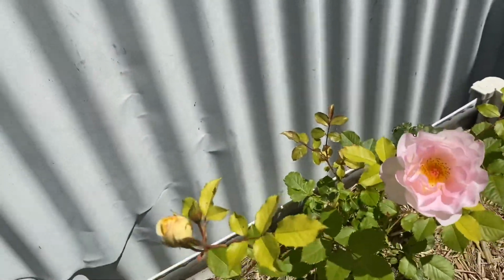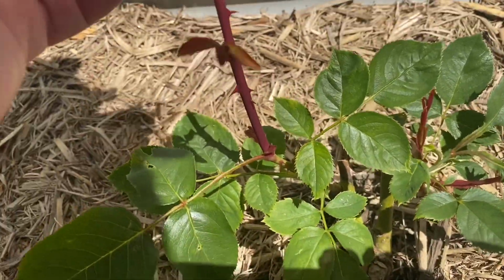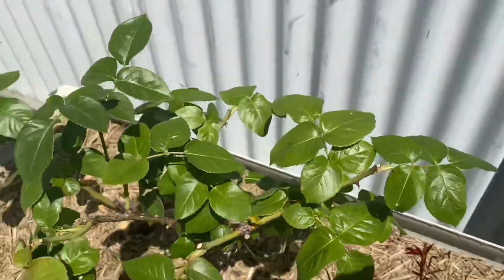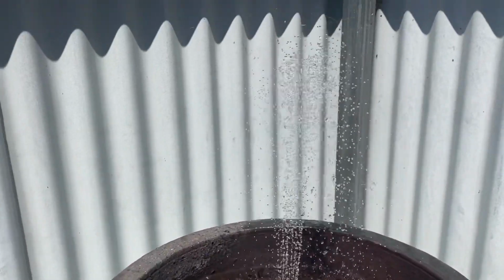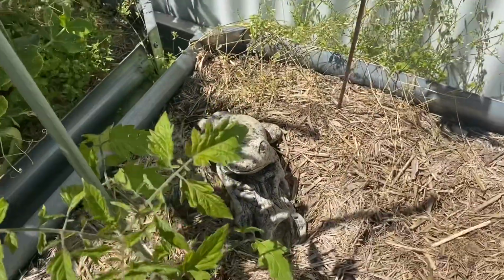Could get bigger. The Black Beauty, I cut the dead branch off, and now we've got this big, long, fresh branch, and we're getting another couple down here. So it's going great. Lovely, calming sound of the fountain. That's lovely. Beautiful. Hey, girl.